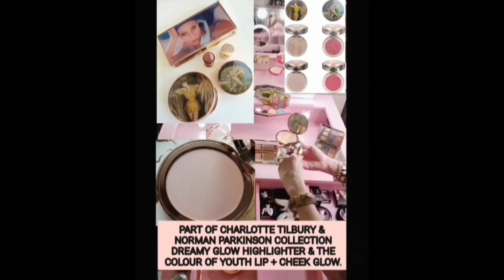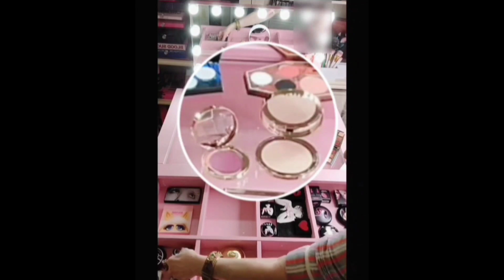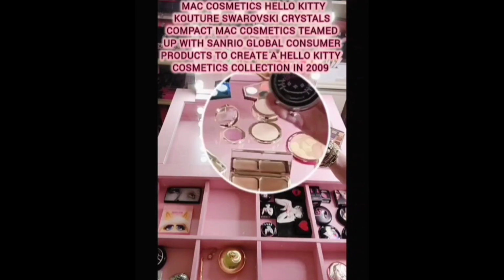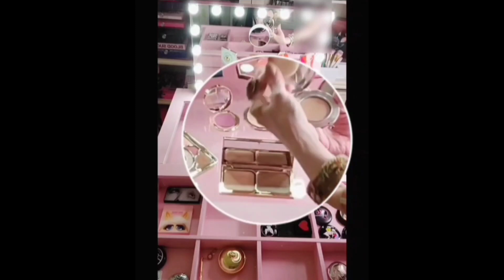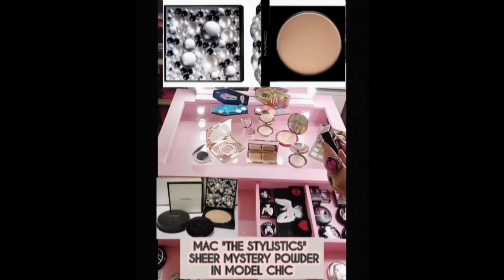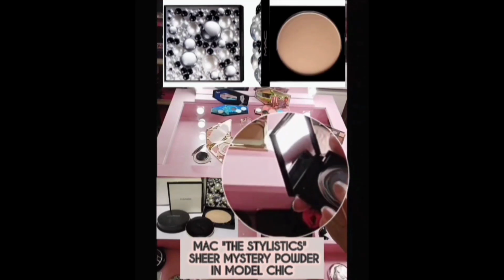There. Display my favorite collections. Hello Kitty. Real crystals. You can see it. It's going to be under the light. Gorgeous. This is metal. Models. Oh my goodness.